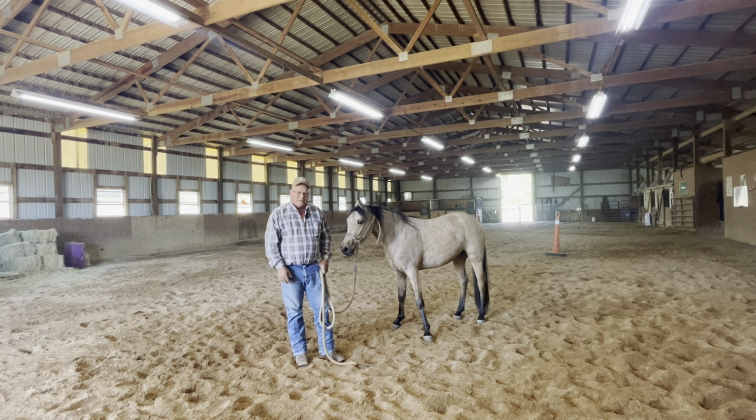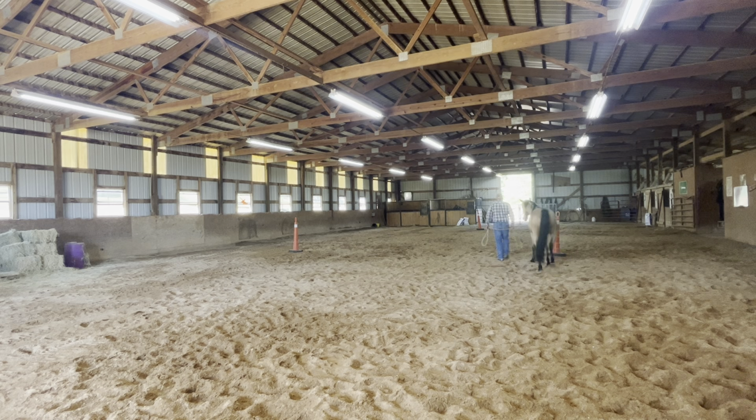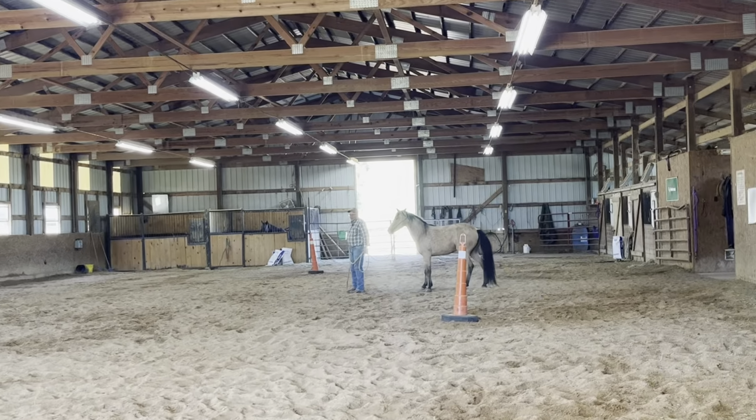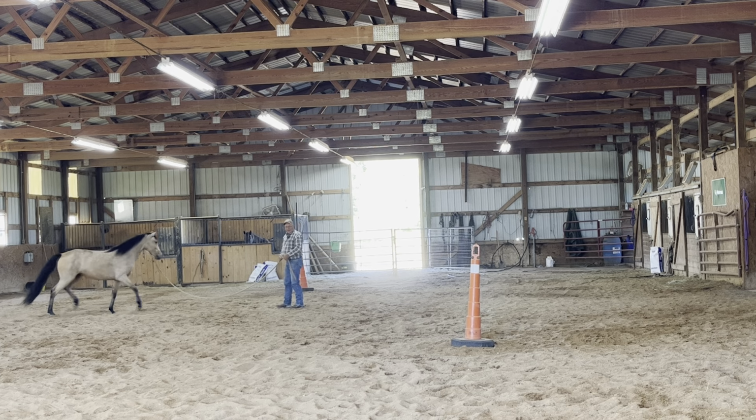Now we're going to go down here and we're going to lunge. And if you're wondering why, and Joy hit on it a while ago, why it's so important for us to move that front end and then go forward, it is getting a horse ready to lunge. See how she wants to get up here in my space? I have another exercise here that's going to help a lot in that.